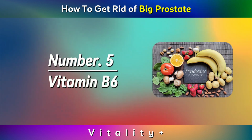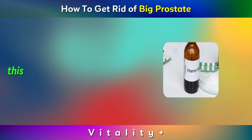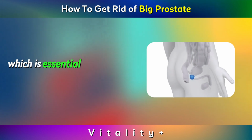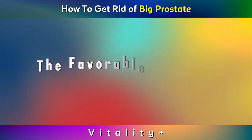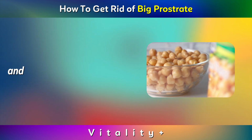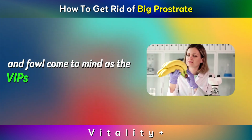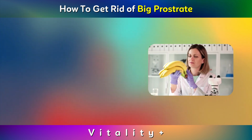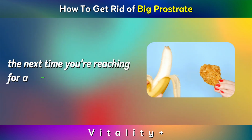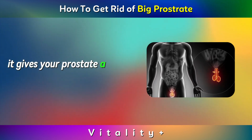Number 5, vitamin B6. It's time to spice things up with some vitamin B6. This vitamin is like a superhero for preserving hormone balance, which is essential to the health of your prostate. The favorable tidings? Vitamin B6 is present in a variety of palatable and healthy meals. Bananas, potatoes, and fowl come to mind as the VIPs of vitamin B6. Therefore, think about grabbing a banana or some chicken the next time you're reaching for a snack. It's more than simply a delicious treat. It gives your prostate a little push.